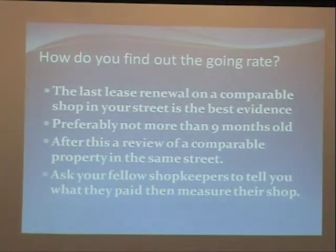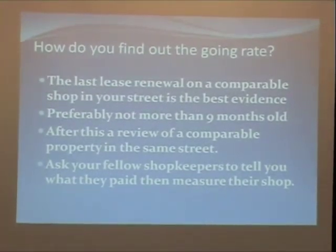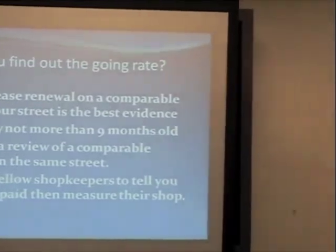If you ask your fellow shopkeepers, and they have had a lease renewal, but they don't know what they're paying per square foot, then measure their shop. Ask them if you can measure their shop. And you'd be surprised the number of people that say, yeah, that's fine by me, because of course it's in their interest as well to keep that rent down.